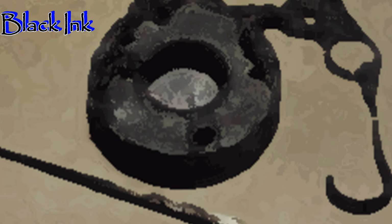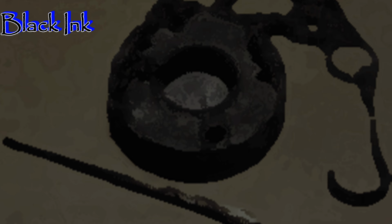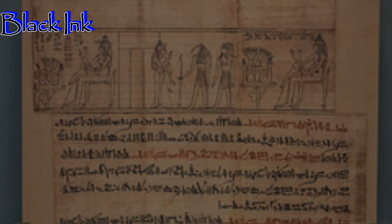Most likely, this ink was produced through the process of burning wood and oil and combining the ash mixture with water. The most common shades of ink used were black and red. However, shades of blue, green, yellow, and white have also been discovered in ancient Egyptian texts. Now, the lead found in the texts seems to be an outline on the lettering.